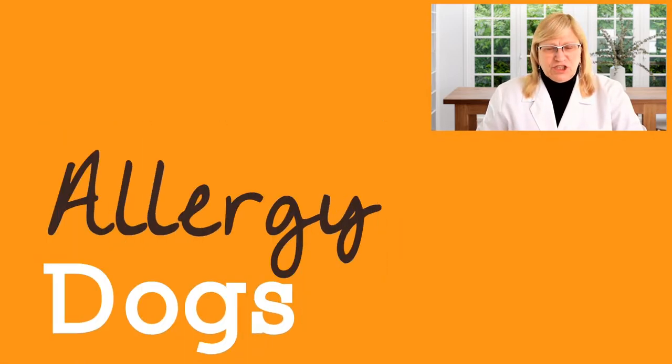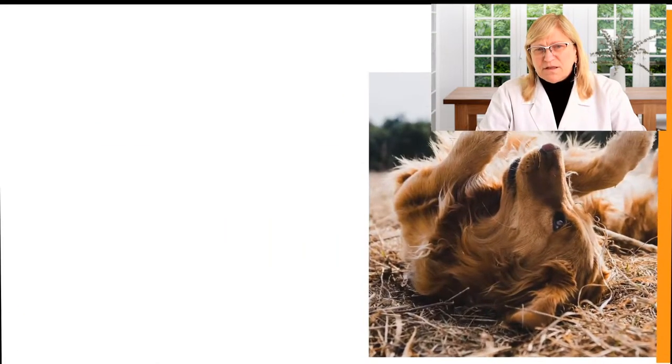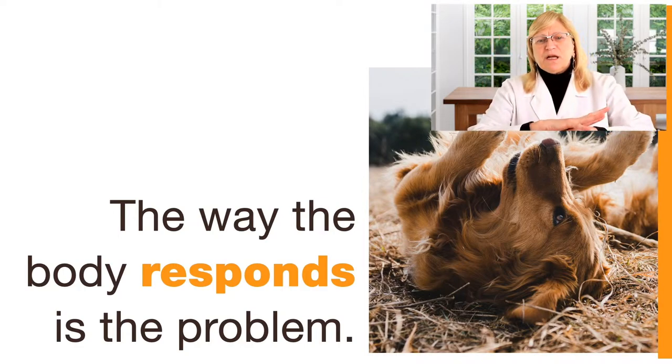So let's talk about allergies. We think of the allergen as the problem, but in reality, it's the way the dog responds to that allergen that is the problem. So when a dog inhales ragweed pollens, for example, the body should normally sound the red alarms and have an immune response to it, but then it should calm down, and that would be a normal response. A hypersensitivity response is that dog that just goes over the top. They breathe in the pollen, they throw on the red alarms, and the red alarms just keep going and going and going, and they release histamine, and the skin becomes hot and itchy and inflamed, and they itch and they itch and they itch.